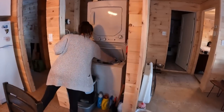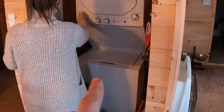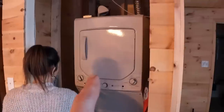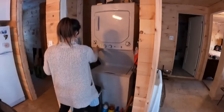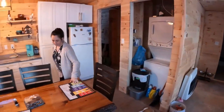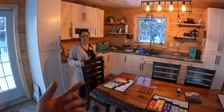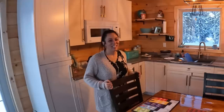Right on cue, Melanie's going to put in a load of clothes now. So the stackable clothes washer and a propane dryer, and it's been working fantastic, all the clothes that I've washed and dried.